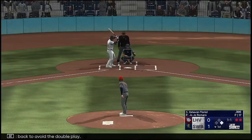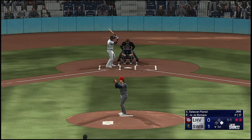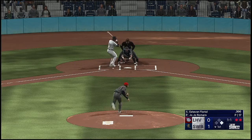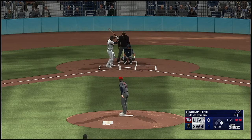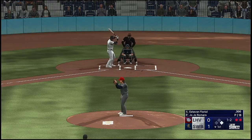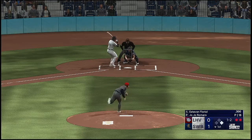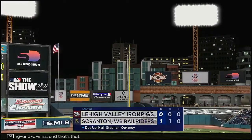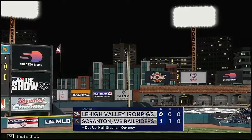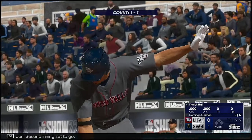Batting fifth, the center fielder, Esteban Gloria. And a swing and a miss, and that's that. Second inning set to go.